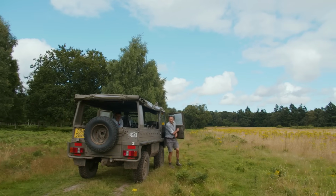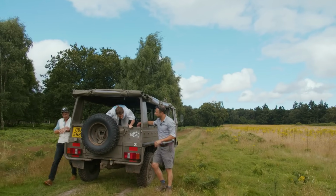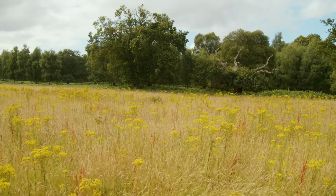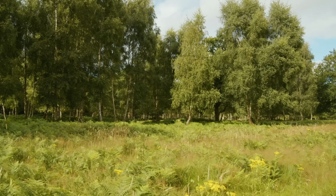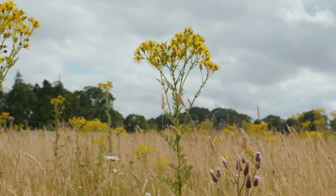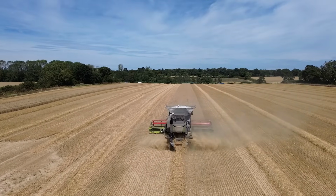Brilliant. Okay, Hugh, you might need to let me out. Unless I can... Oh, there we go. I could have done it myself, but thanks. Okay, wow. So tell me a little bit about where we are right now with it, and a little bit about the rewilding project, but of course I saw a combine over there. Actually it's a good place to start because, as you say, there's a combine just over there.